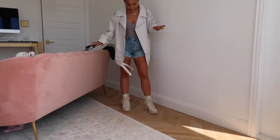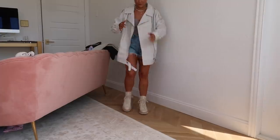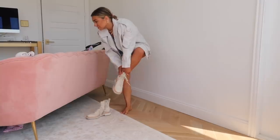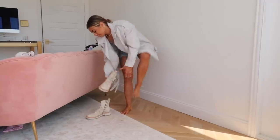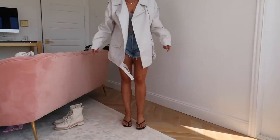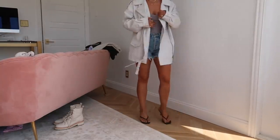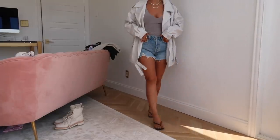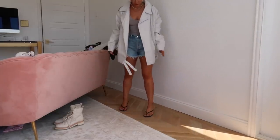So I feel like for nighttime, if you want to throw on this jacket and then maybe a pair of heels, let's see here. Could do a little sandal flip-flop for summer. It's just a really cool vibe that makes it feel a little bit more dressed up.